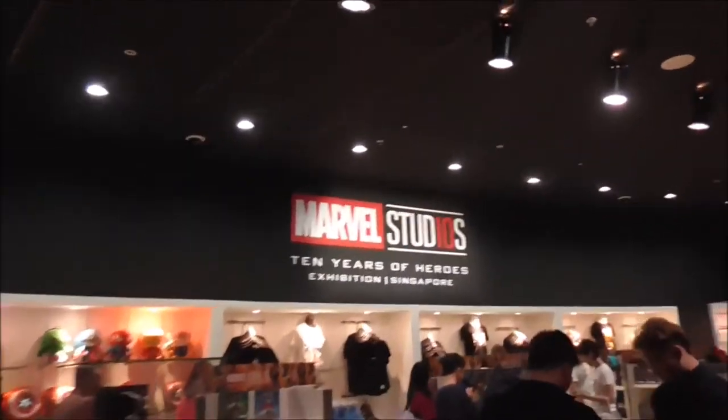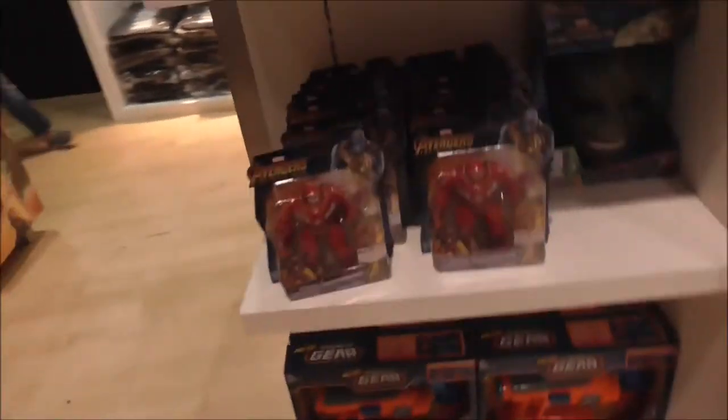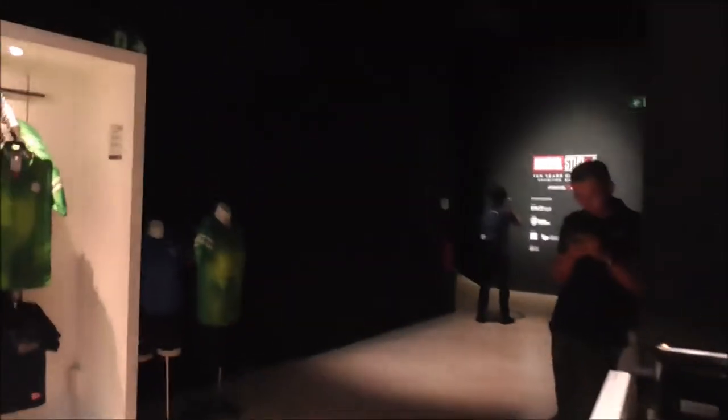This is basically just a recap of all of the movies in the MCU. And after the theater, this is the souvenir shop. The picture on my right is one of the pictures that they took in the 10 year anniversary MCU celebration last year. A lot of stuff sold at the souvenir shop is pretty expensive, but you do have some exclusive ones. And that's the end of the exhibition. I'll be going to the Future World exhibition next.